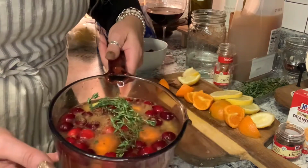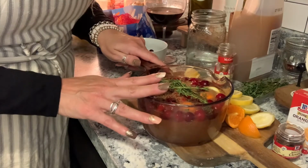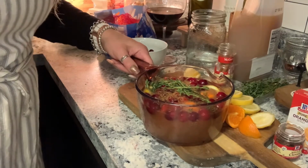So this is what it looks like. Now I'm gonna put it on the stove on simmer and just let it sit there. And I'm gonna show you that after, but we're gonna start putting together our bags first. But let me just show you.